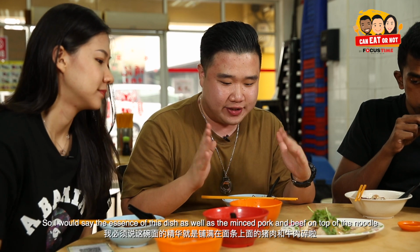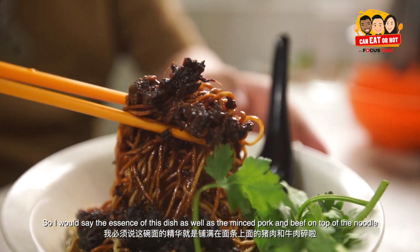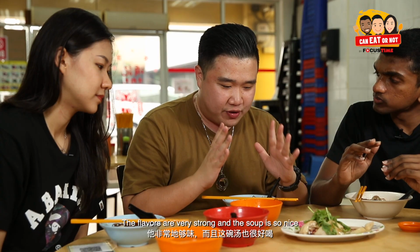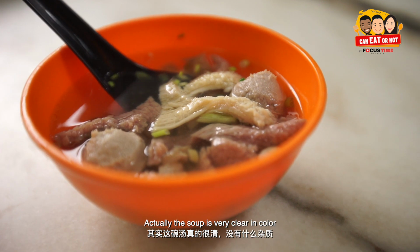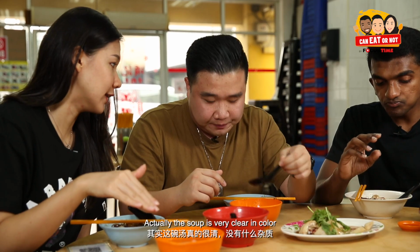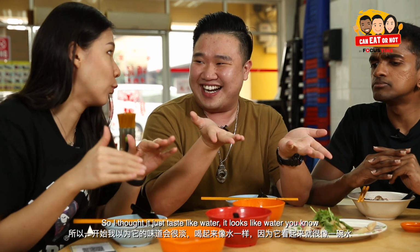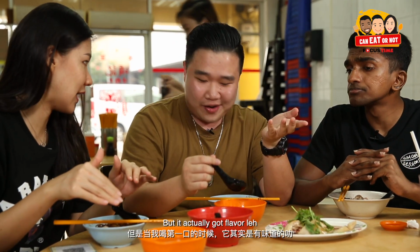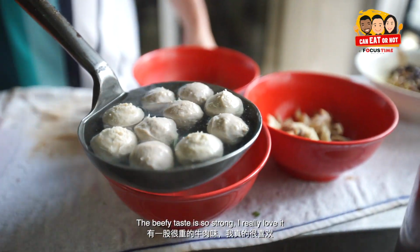So the essence of this dish is the soup as well as the minced pork and beef on top of the noodles, I would say. The flavors are very strong. The soup is so nice. Actually, the soup is very clear in color, so I thought it's just like water, looks like water. But actually it has flavor. Super flavorful. The beefy taste is so strong. Wow, I really love it.